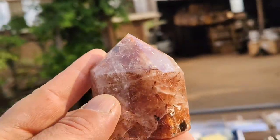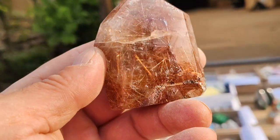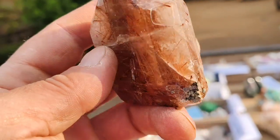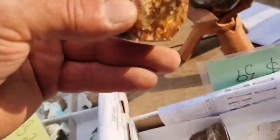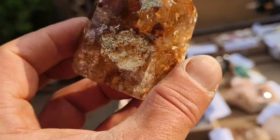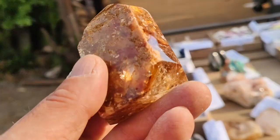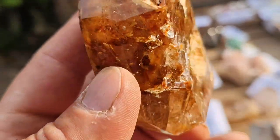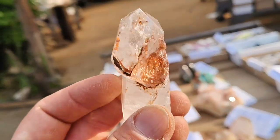Oh, geez, that's a lot of rutile, man. And she sparkles. I don't know if the camera's picking this up. But that is magic. That really, really is. That's gorgeous. That's as busy. Well, limonite, also those rutile strands. There's a little scepter.